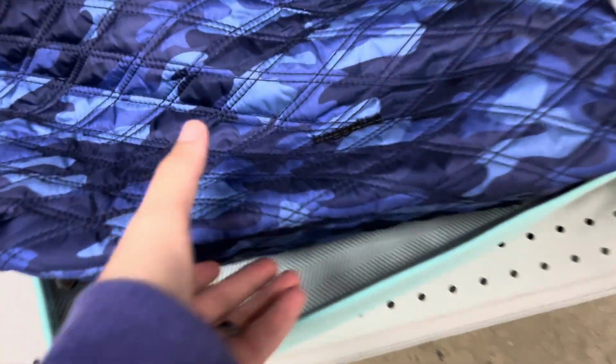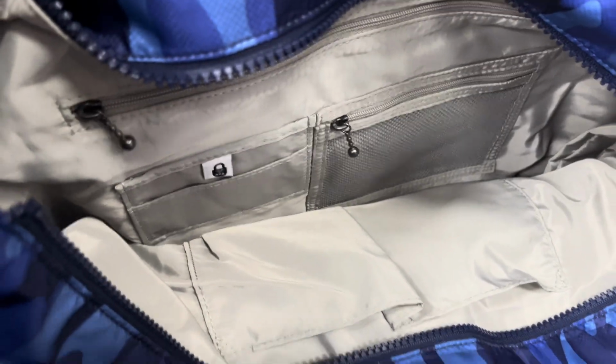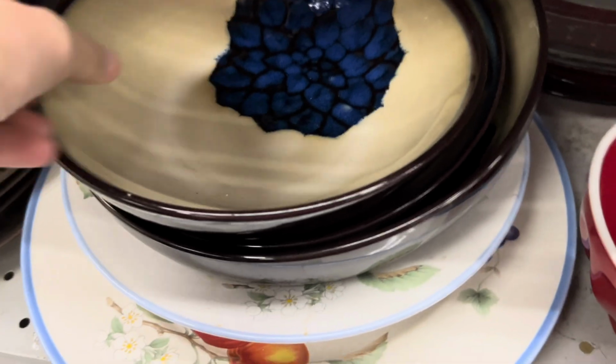So let's take a break from the clothes. This caught my eye because of the camo and how clean it was. It looks like the brand Bagalini, however you say that. But look, it looks like it has not ever been used. Now, they're washable, so maybe somebody just washed it. But for $4, this brand actually has a lot of demand behind it. So I'm definitely going to pick this up and list it maybe for about $30, $35.